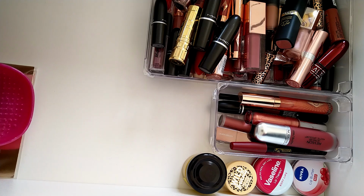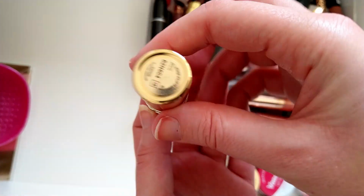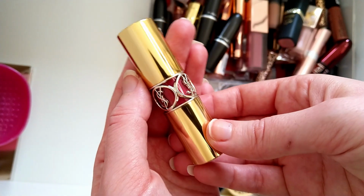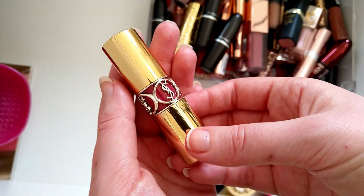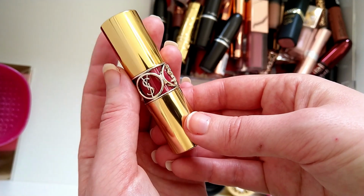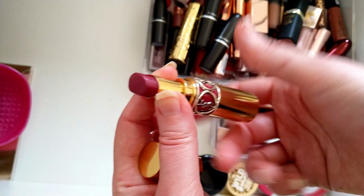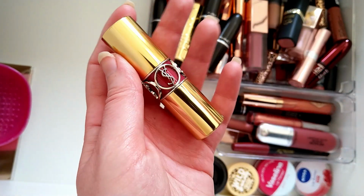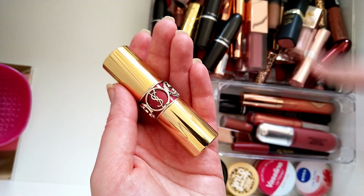And last but by no means least, when it comes to my lipstick collection, we have this one. This one is a YSL one, and it is the Rouge Volupté Shine in 48. I actually got this one from my sister. We did a lipstick exchange a long time ago. She got my Kat Von D Lolita, and I got this one from her. I like this one. It's like a tint, and I do really like it. There's not a lot left in here, and it does actually smell really good as well. If I had to get another YSL one, I would definitely reach more for this than I would the other one I've got.